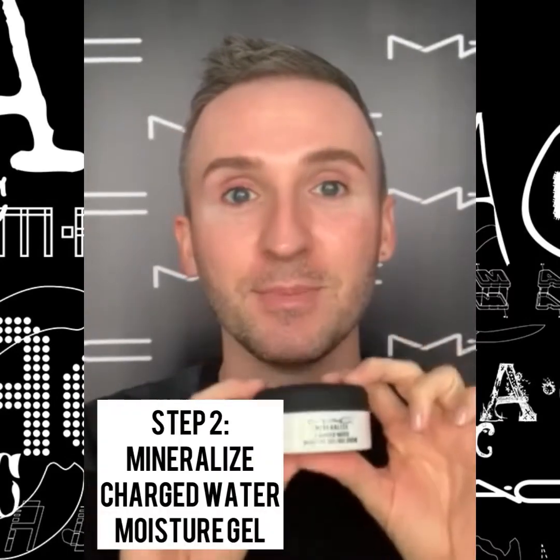I'm gonna introduce you to my next product, and that product is Mineralized Charged Water Moisture Gel. This product is fantastic for a few reasons. With combination skin, I don't like anything that feels too heavy or that leaves too much texture on my skin. You know, that sticky feeling that's like not super comfortable. I don't want that, right? This product feels like, you can sort of see it here, it's like a gel cream, right?